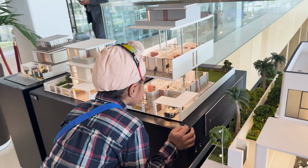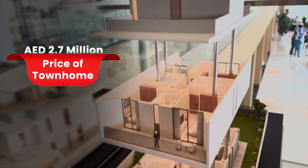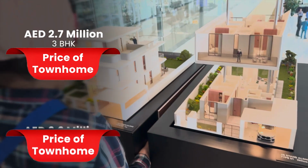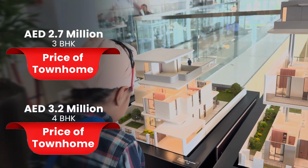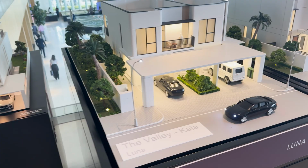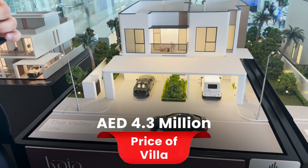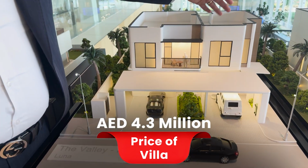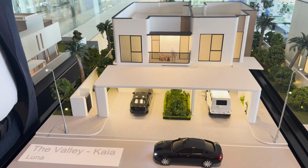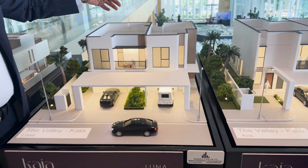Right now, in that area, The Valley, the price for a townhome is around 2.7 million for a 3-bedroom, and 3.2 million dirham for a 4-bedroom of 2,700 square feet. It is called G+1, which is a ground floor and 1 floor above. It's called G1. And there were villas also. The villas were around the 4.3 million price range. There was a standalone villa. There were detached villas. There was semi-detached also. They're like 2 buildings joined. Standalone means the garages were joined and it was open from 3 sides.